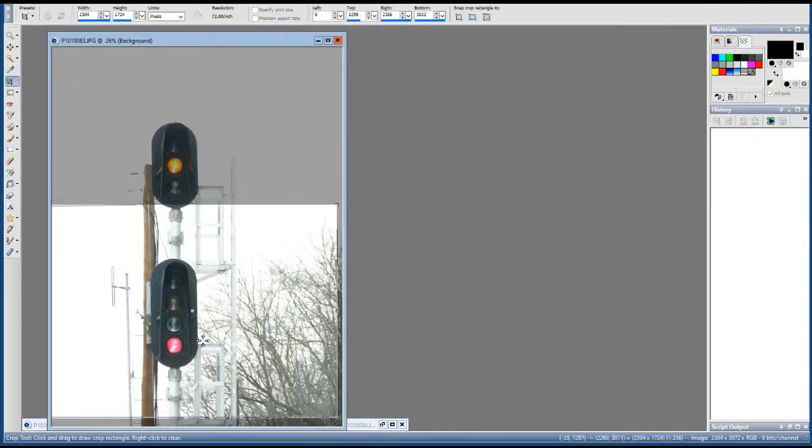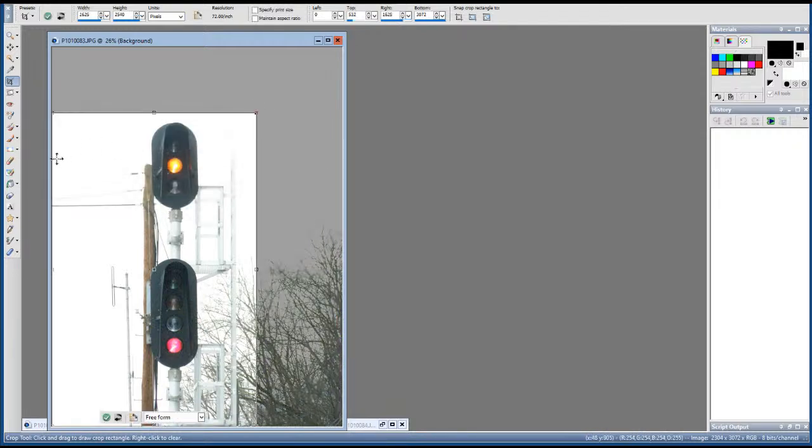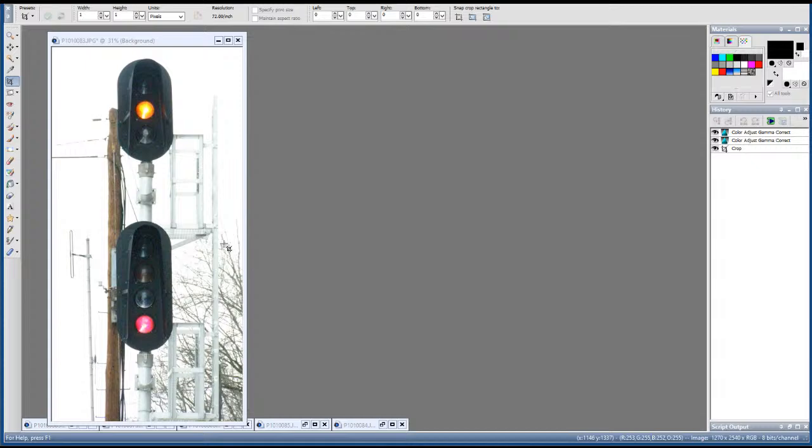And then I got this sort of bleached out backlit photo of it going on here. But I can get down there. There it goes. That's a lot better.